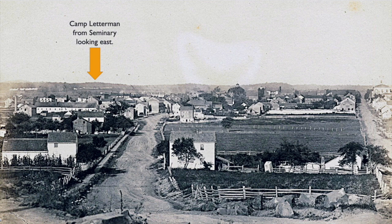Now we know that Camp Letterman will open on the 20th of July, 1863 and close on November 20th, 1863. The photo you're seeing here is taken from Seminary Ridge, looking east, looking out the York Pike. The orange arrow points to a group of tents in the horizon. Those group of tents are Camp Letterman, where I was standing early this morning. This is Camp Letterman in 1863.